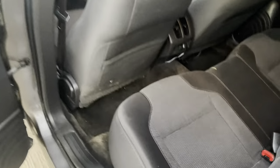Like, I put some LED lights in here. Y'all wanna see them? Hold on. See that? I'm proud. I'm really proud, for real.